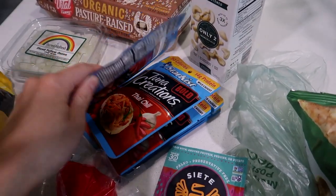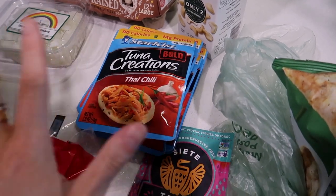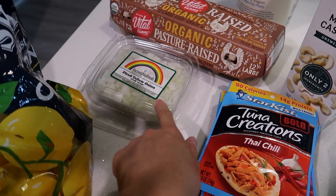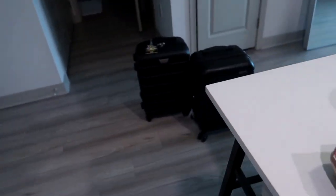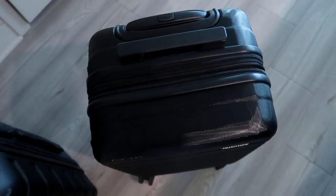This is what I'm gonna do for lunches this week. I really am not in the mood to meal prep. Cashew milk, Greek yogurt, eggs, onion for tacos, lemons, and a pineapple. Quick grocery. I'm gonna unpack my stuff, clean my makeup brushes, and probably shower.